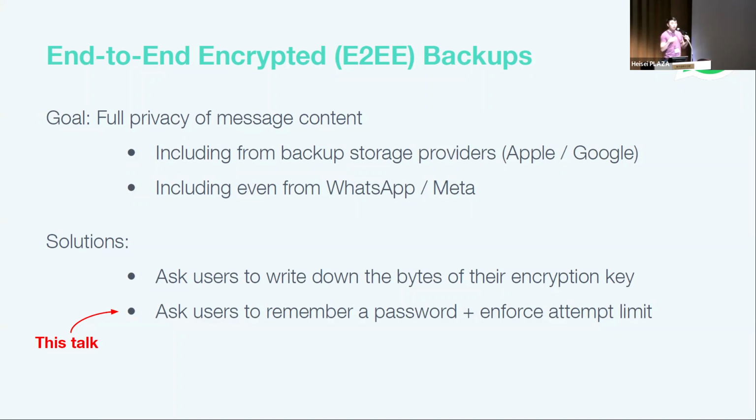The idea is we give the user a certain number of attempts to enter their password to get access to their backup key, and if they fail after 10 attempts, then the backups are irrecoverable from that point forward. This protocol behind the password method with an enforced attempt limit will be the subject of today's talk.